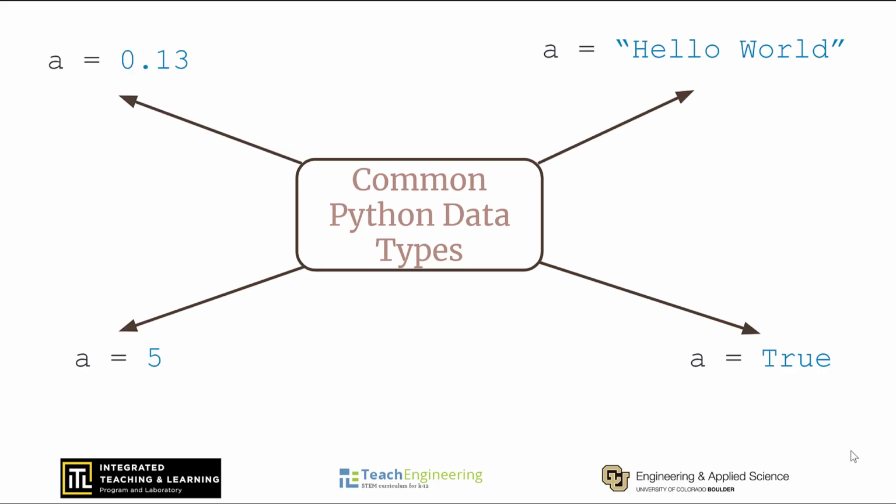The great thing about Python is that we do not have to specify the type of the variable. If we have a variable A, Python will recognize the type of the variable once we define it, which is when we write A equals something. This something could be 0.13, which makes the variable a float. It could also be 5, which makes the variable an integer. This could be Hello World surrounded by quotes, which makes the variable a string, or this could be set to the value true with a capital T, which makes the variable a Boolean.